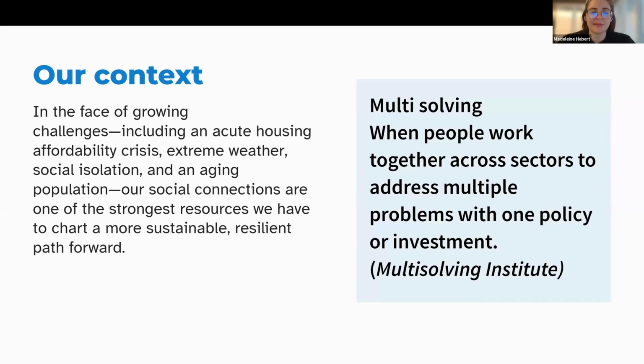And as I said in the intro, we're facing growing challenges as a society: an acute housing affordability crisis, extreme weather, social isolation, and an aging population in Canada. And we know that our social connections are one of the strongest resources we have to chart this way forward and multi-solve for all of these issues together. It's definitely not easy, but what we try to do in all of our work is bring these different perspectives and ideas together to say, how can we do this differently? And if we can do this differently, how can it impact people's lives in a positive way?